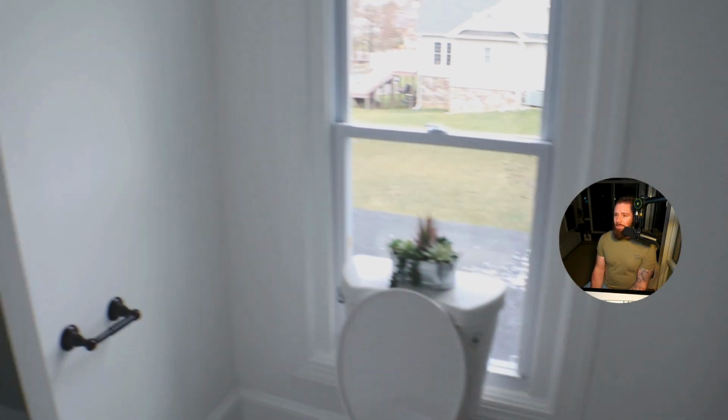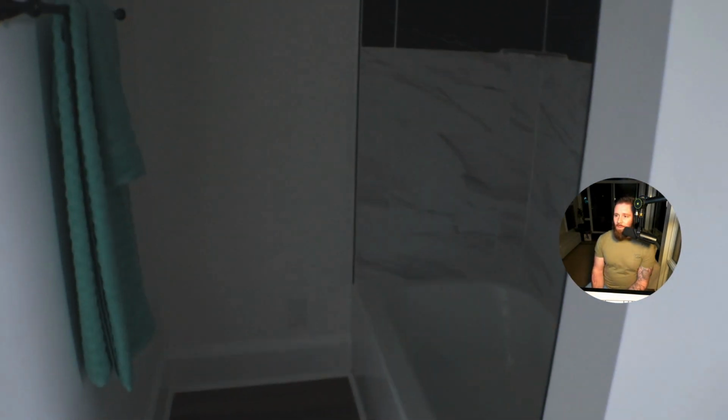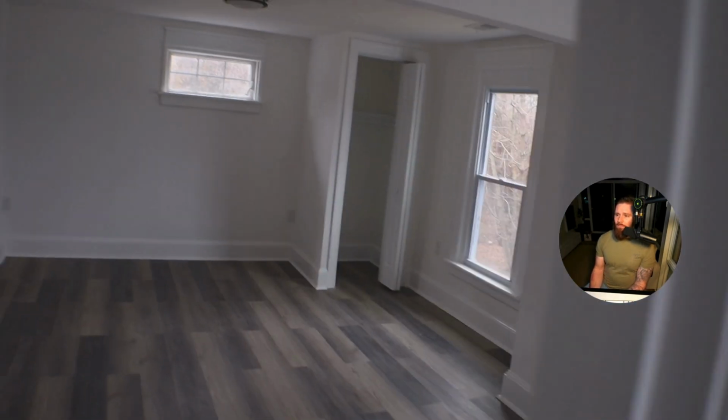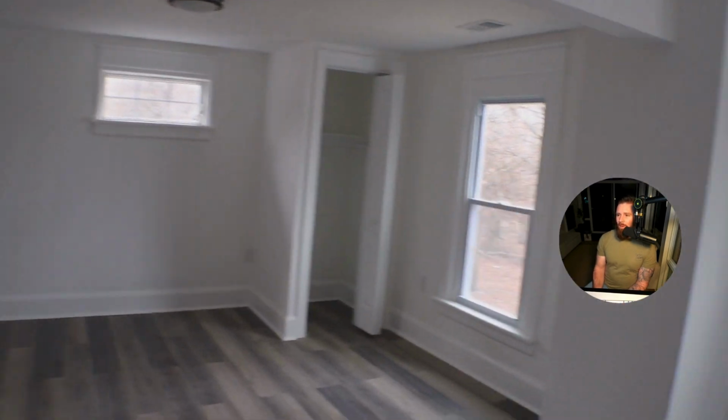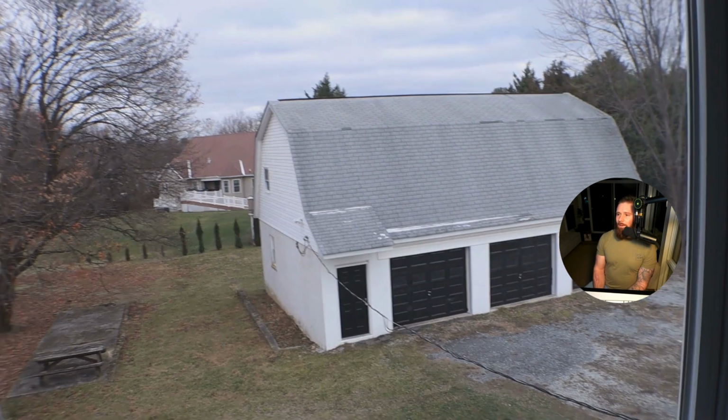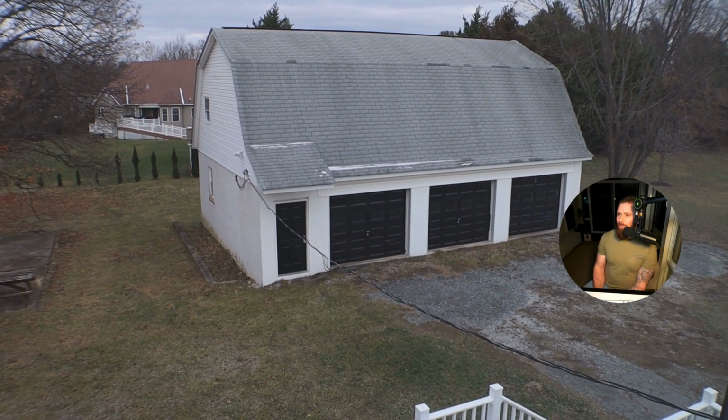So this bathroom wasn't there. It's all brand new. Nice fresh tile work. And the only thing that I wish we would have redone a little bit was that closet there in the corner. I wish we would have just made it a little bit bigger, but as we peek out right here, there's the garage. Good shot of the garage.